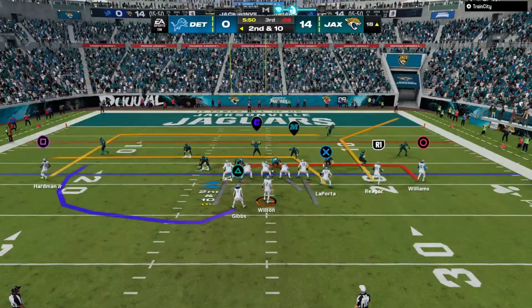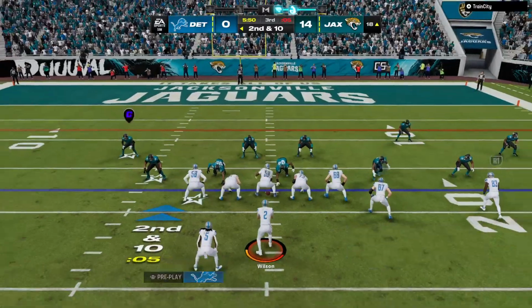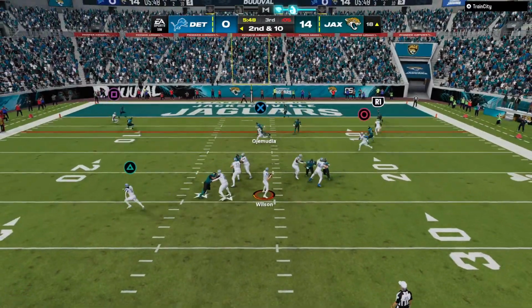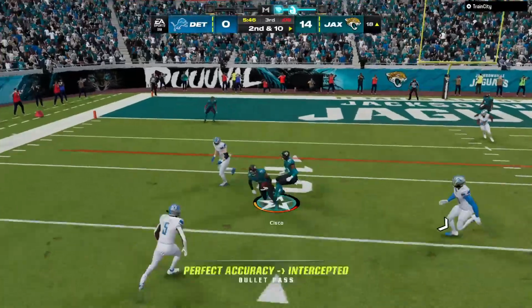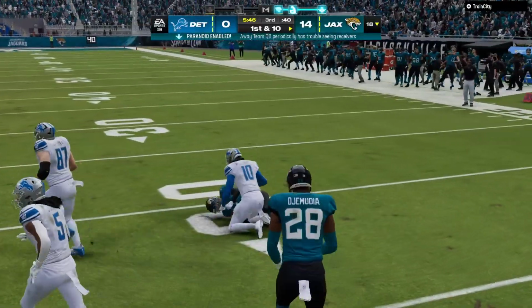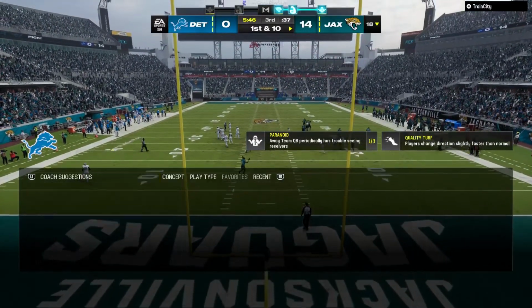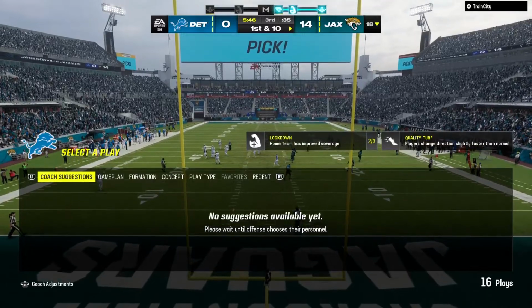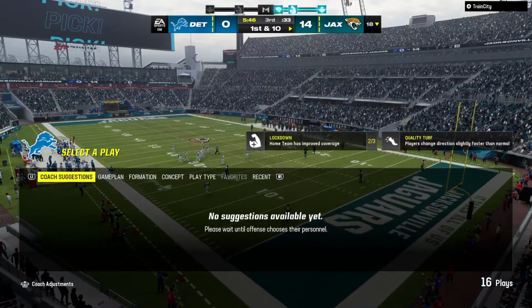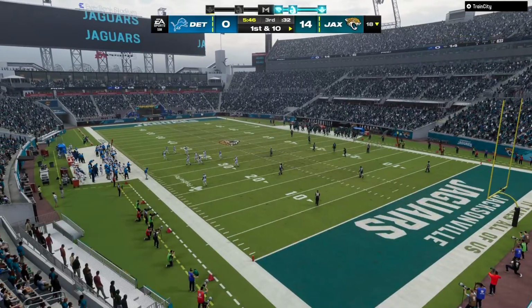Now Wilson changing the play. He'll try again with the arm here on second down. And his pass is intercepted for the fourth time today. Picked up by Andre Cisco. And the Jags are going to have the football here at their own 18-yard line. The Jaguars take over first and 10 at their own 18-yard line.